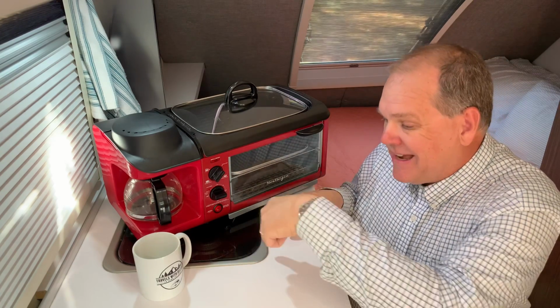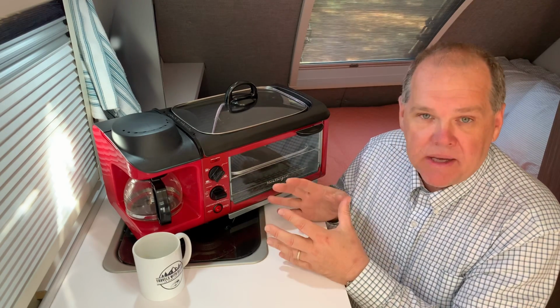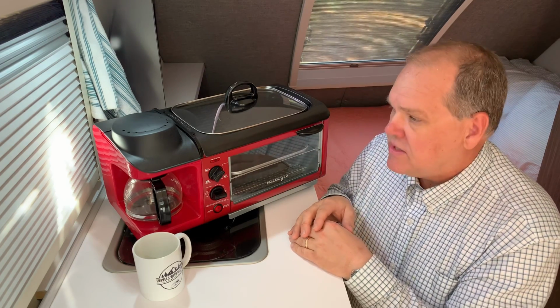Now, I can actually set it right here on our 2-burner stove, and that pretty much is the size that it takes up. So it doesn't take up a ton of space, but again, if you have a small camper, every square inch is very vital. So let's go ahead and talk about the 3 features in depth.